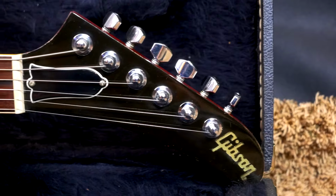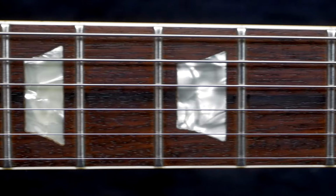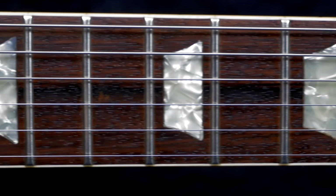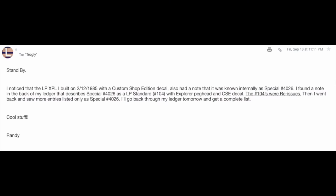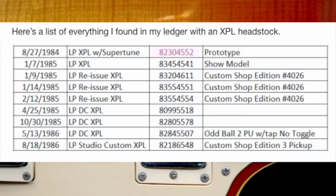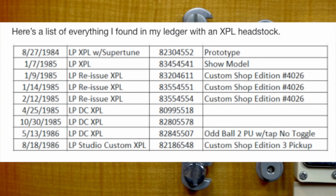So he's got this whole ledger book just full of all the guitars that he built. Remember, he's just one guy, there was other people building them too, so it's not a complete list. But he was able to find out internally within Gibson, this was known as the Special 4026. And he found 6 of them within his ledgers. He has one listed as 82304552 as a prototype with the Supertune Vibrola Kaler on it. So that's another one that we didn't know about.